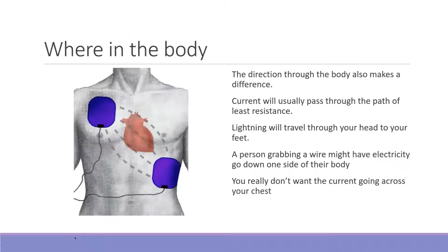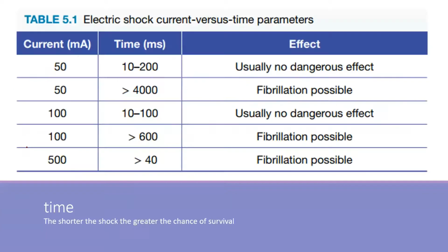We talked about how you really don't want the current to go across your heart, because usually current will try to take the path of least resistance. So if you're touching something, it might just go down one side of your body. But if you're holding onto a metal rail, or if you've got one foot off the air, it may go across your chest, which might put your heart muscle into fibrillation, and then your heart doesn't perform as well.